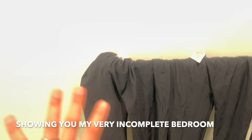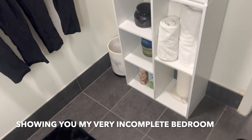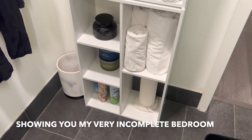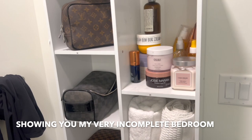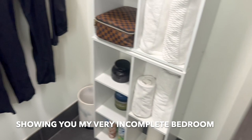These are some Wolford leggings that I just washed, but I have to hang dry them, so I just have them hanging there. And then I have this little shelf full of towels, some candles, extra paper towels, Febreze spray, plug-ins, and then like my makeup, my skincare, more skincare, some of my favorite lotions, some towels. I don't know who I think I am. I'm a hotel with wrapped up towels. But yeah, so that's the bathroom.